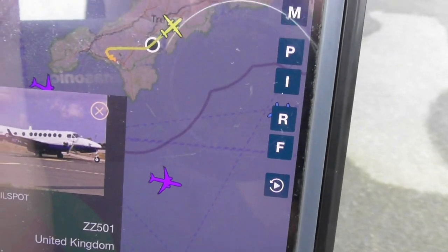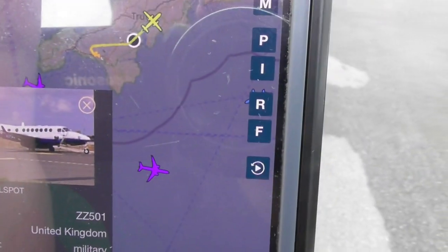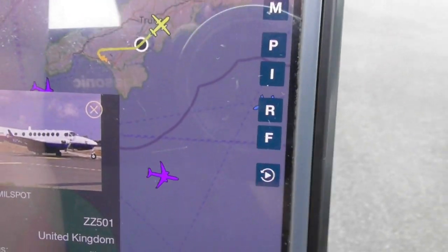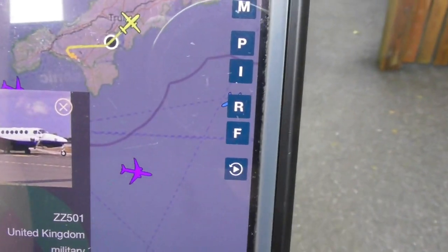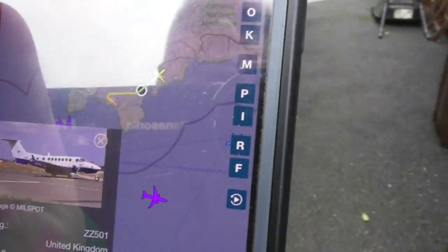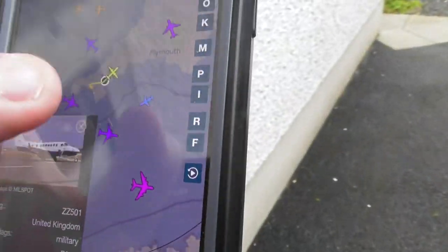As you can tell, today is quite a bit of high cloud this morning, so it's slightly cloudy today where I am, quite cloudy apparently.